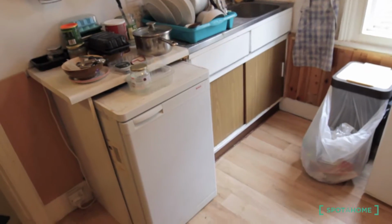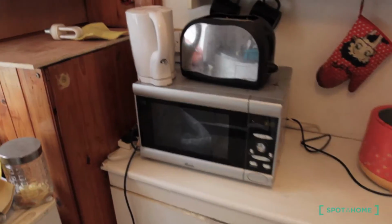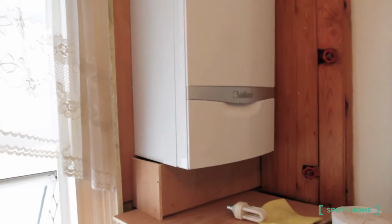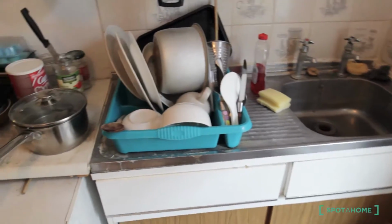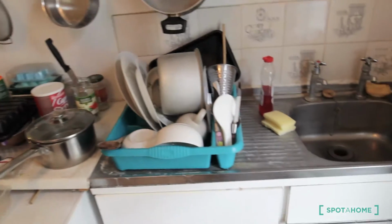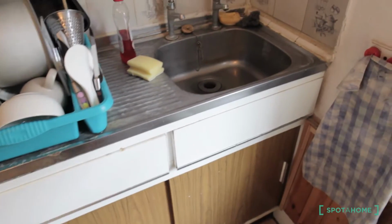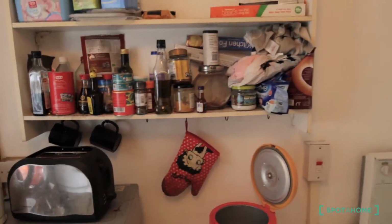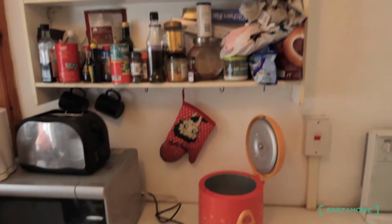So here we have 2 fridges, a microwave, a toaster, a kettle. The heater and the hot water are working with gas, a boiler. And here we have the sink, pots and pans, and all the kitchen utensils you need. There is no washing machine. You need to go to a laundry, maybe in Balham. But it's a nice kitchen.